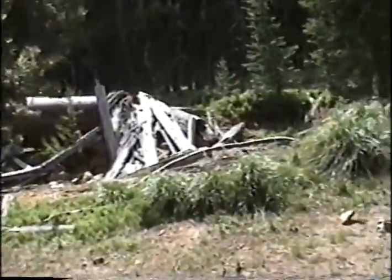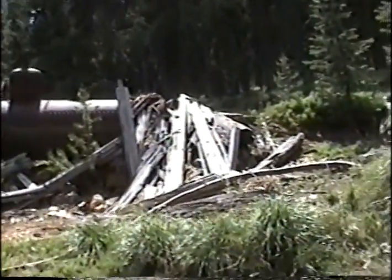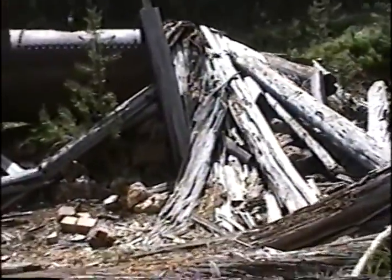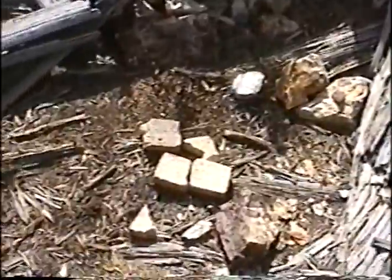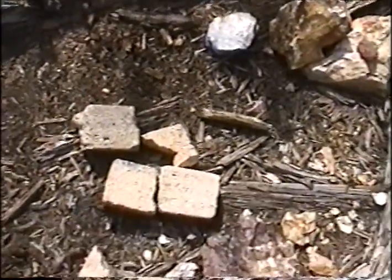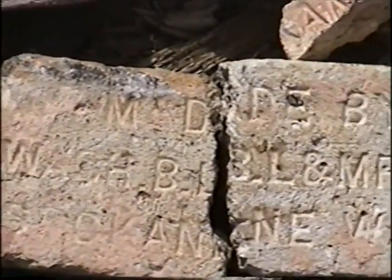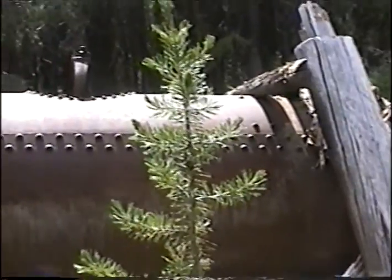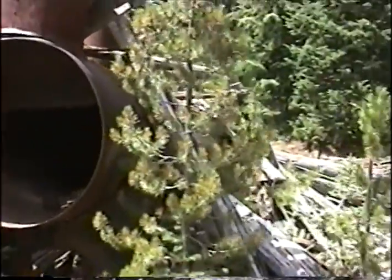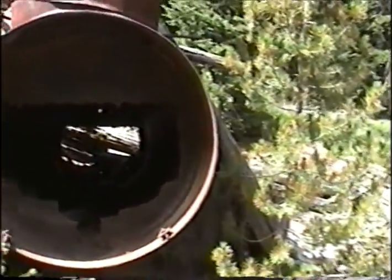There was a log structure with a big boiler in it. Probably the boiler that they probably had a steam hoist in here to work this shaft. You see it sitting on some fire brick there. Let's see who it is that made it. Oh, looks like Washington Brick and Manufacturing Company, Spokane, Washington. So there you go. And a close-up of the old boiler. Took all the rods out of it.